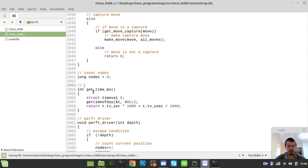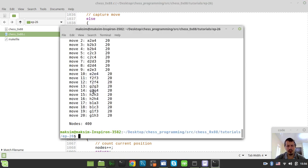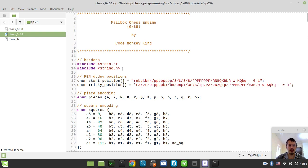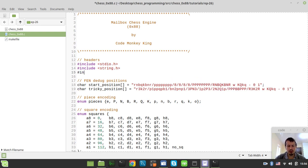Get time milliseconds, so it's literally what it means. So get time in milliseconds. Okay, did I spell this milliseconds correctly? I really hope so. So many words, I have no idea whether I spelled correctly or not. So, okay, probably it won't run because it needs the time module. Probably I need to include the time module. I'm not sure it's called time, by the way, but let's try it.